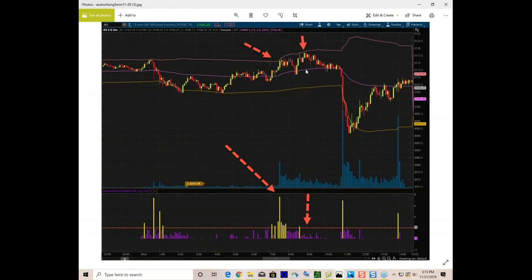You think it's going to break? No, it goes back up. You think it's going to break? Or you think it's going to break here? No, it goes back up. So you don't want to get involved until you see high relative volume, right?